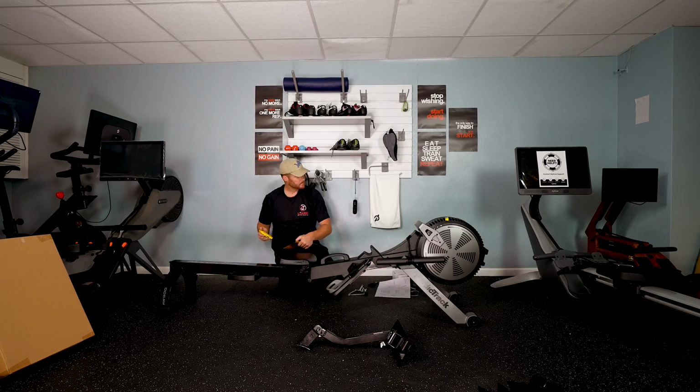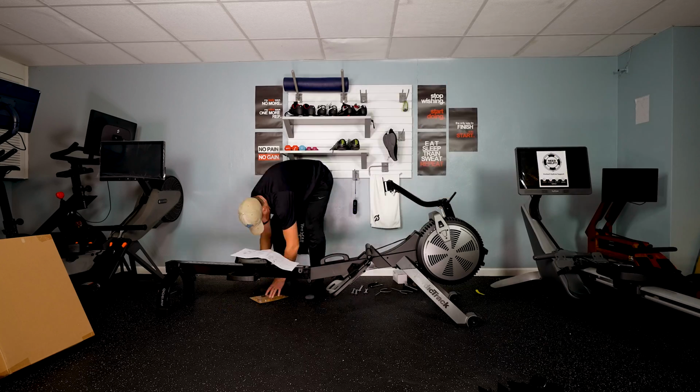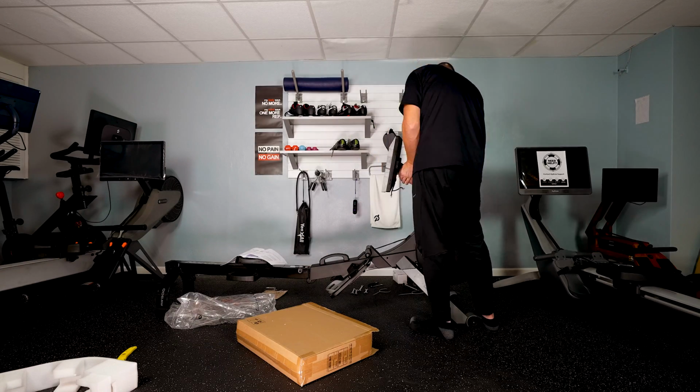And why is that? Well, first, the resistance. The other 3 all have amazing resistance. Slightly different, but very, very good. And with the NordicTrack, it's still a very good rower with great resistance, but at the beginning of the rowing motion, there's a slight gap. It feels like it has to spool up, and you kind of feel like you're missing just a small part of that range of motion.